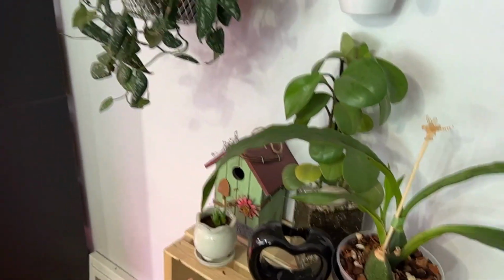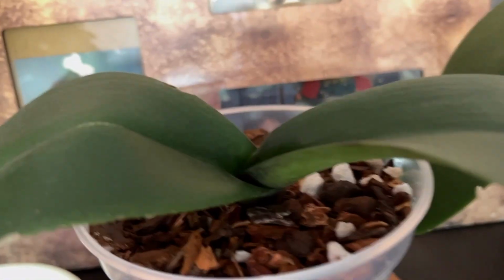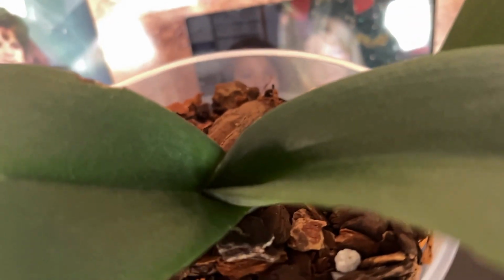And then, is there anything else? Yes, it needs water. These guys up here are doing just fine as well. I believe that one had the one that didn't have a root. Do you guys see anything? I'm on my tippy toes trying to see. I don't see anything. Okay.